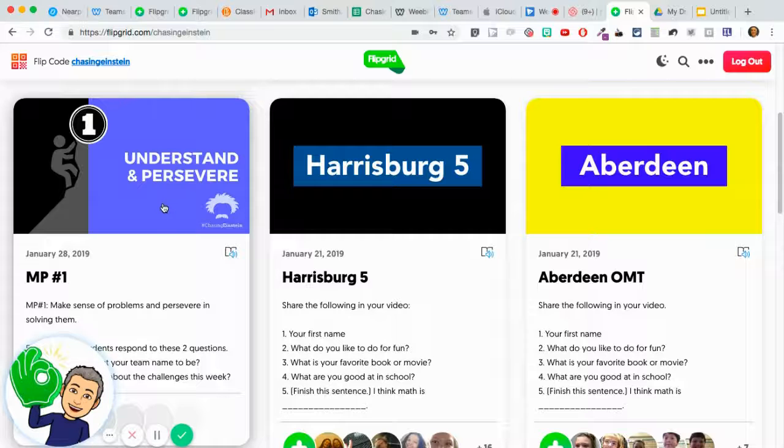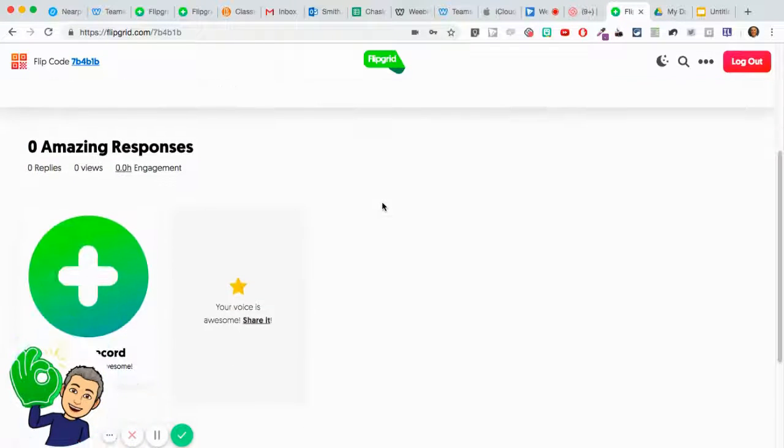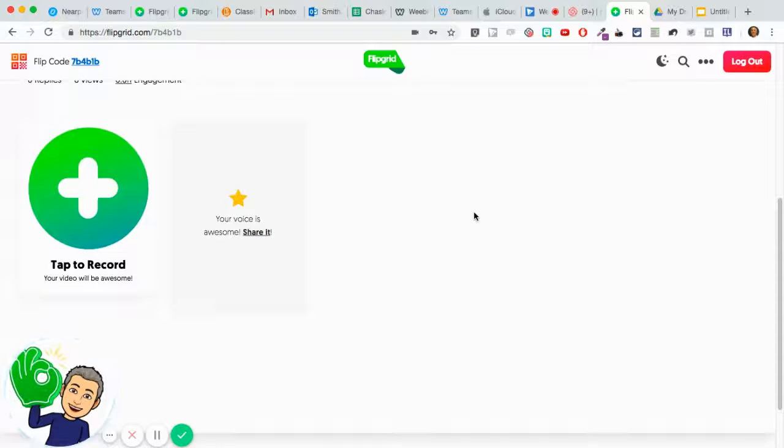So you're going to learn more about that from your DSU math mentor. But this is the area that you're going to go to watch your videos and to reply to videos. So just go into MP1 and the DSU students are working on their videos right now, so they'll be adding them later today. And eventually you'll see all of the math mentors on this page. You just need to find yours, and your teacher will help you figure out which team you're on and who your math mentor is. You'll click on their picture, watch their video, and then you'll go and do your math challenges. And then towards the end of Chasing Einstein, you'll come back to this same place and you will just add a reply video to your math mentor.